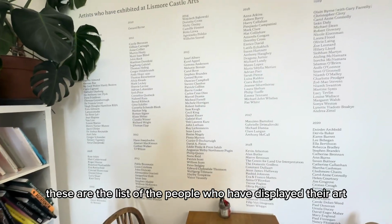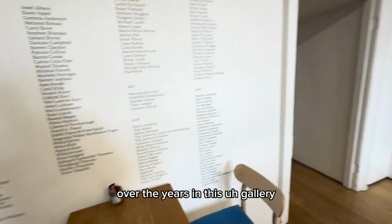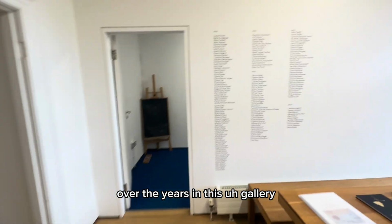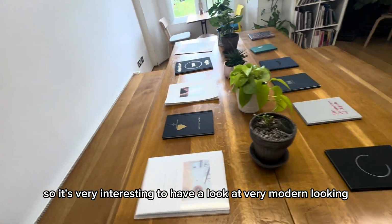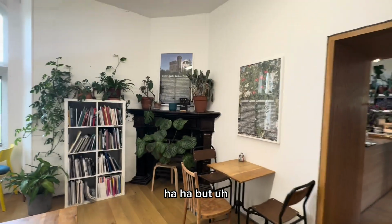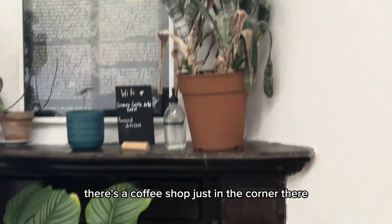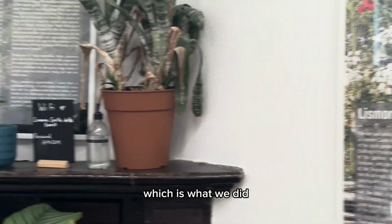So I think these are the list of the people who have displayed their art over the years in this gallery. So it's very interesting to have a look. It's very modern looking. But there's a coffee shop just on the corner there. You can sit down and have a cup of coffee, or you can go outside, which is what we did.